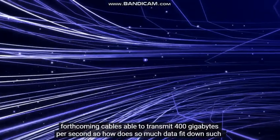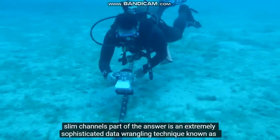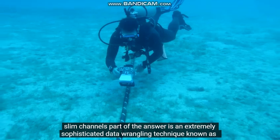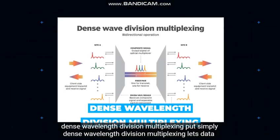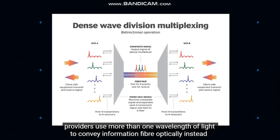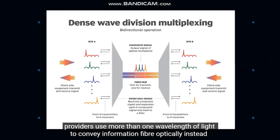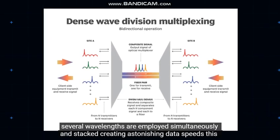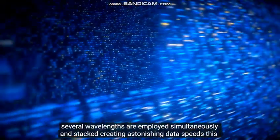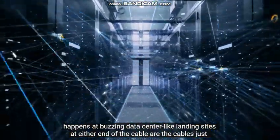So how does so much data fit down such slim channels? Part of the answer is an extremely sophisticated data wrangling technique known as dense wavelength division multiplexing. Put simply, dense wavelength division multiplexing lets data providers use more than one wavelength of light to convey information fiber optically. Instead, several wavelengths are employed simultaneously and stacked, creating astonishing data speeds. This happens at buzzing, data center-like landing sites at either end of the cable.